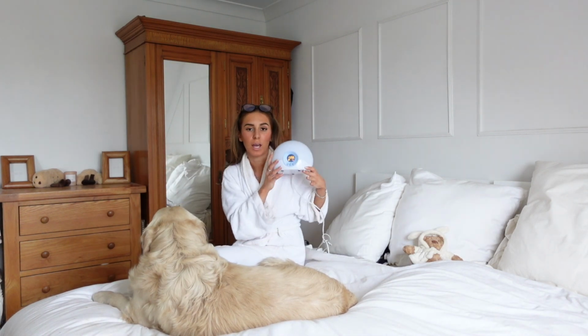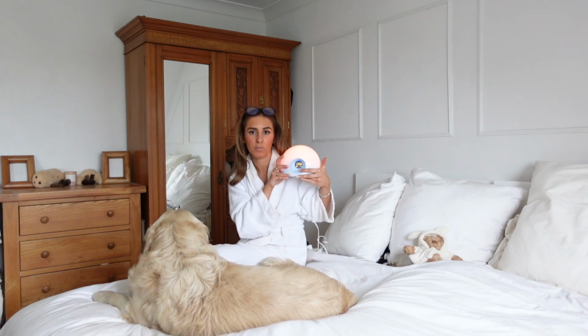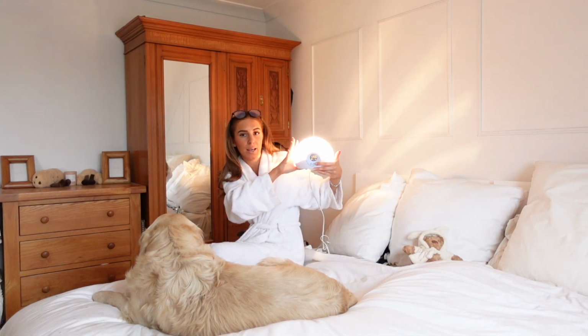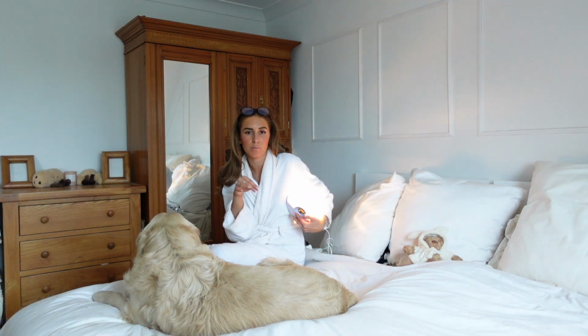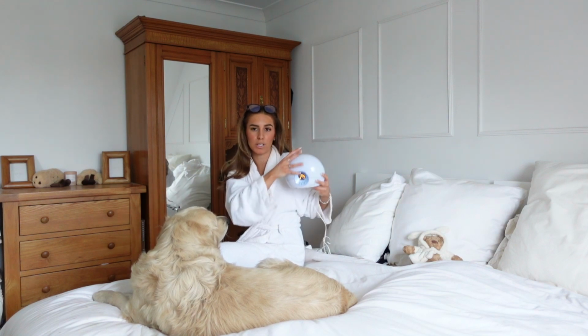So this is an absolute game changer for these dark mornings, because it gradually lightens my room half an hour before I want to wake up. So when I go to wake up, it's bright light. It kind of replicates the sun. I think it has to do with your body's natural circadian rhythm and stuff, it works well with that. So I have this alarm clock and I also have this alarm clock. This also makes a noise.